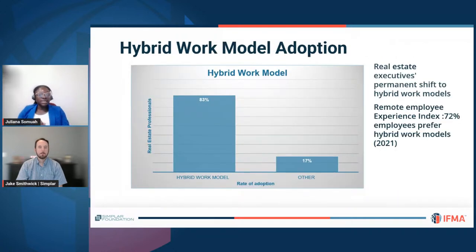Now let's look at the hybrid work adoption model. And then we'll be looking at some facts here. So some real estate executives were interviewed, and 83% of them had said they had fully adopted the hybrid work models. Why? Because 72% of their employees prefer the hybrid work models. And this is quite interesting. And this survey was done in 2021.